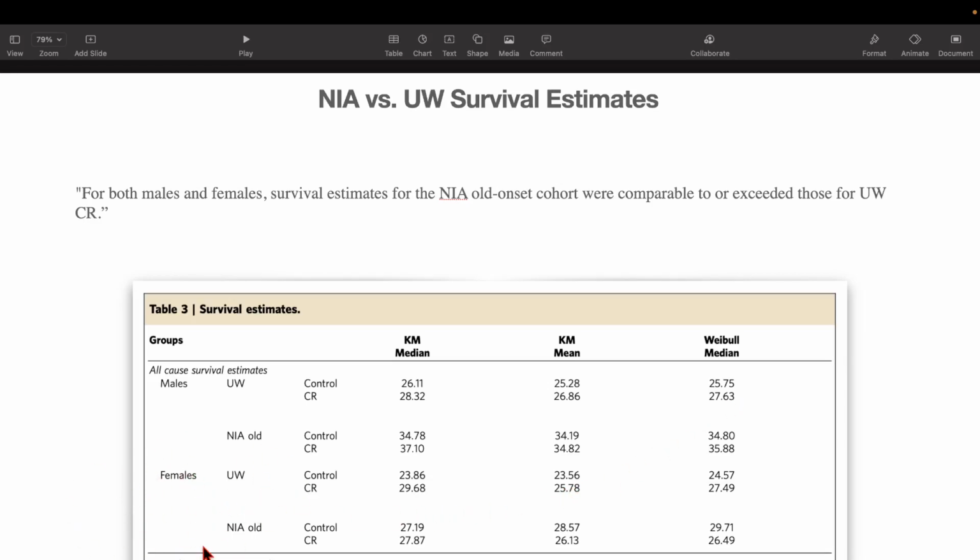The females here, if we take the NIA old females, their controls, in the median here, the Kaplan-Meier median was about 27 years for the NIA control females versus the calorically restricted UW females at about 29 years. But if we come over to the Kaplan-Meier mean, what we find is the NIA old females lived about 28 years versus 25 years for the calorically restricted UW females. And for the NIA old control females under the Weibull median, we're seeing 29 years, and for the UW calorically restricted females, about 27 years.